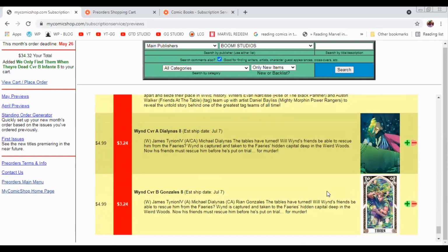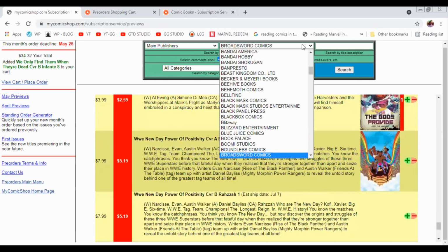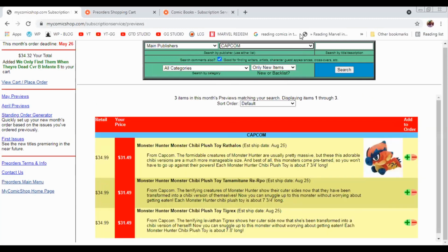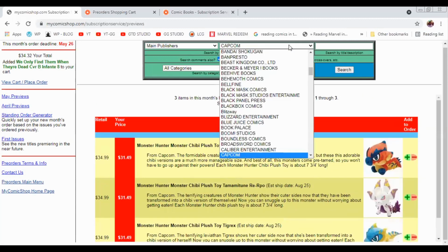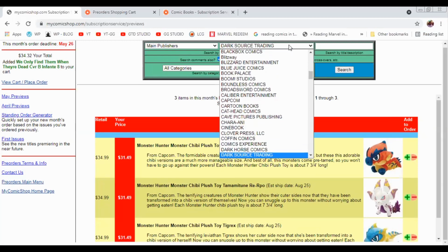WWE, not messing with any wrestling shenanigans. All right. Capcom. Let's see what the hell they have. Monster Hunter. And keep it moving. Coffin Comics, not a chance.